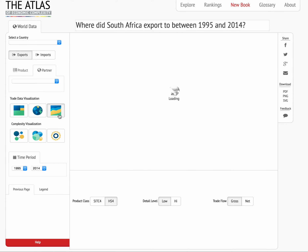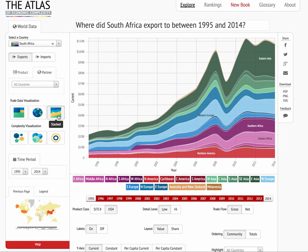Let's see what the stack does. I actually think the stacked would be, although, ooh, what are we seeing here? Where did South Africa export?